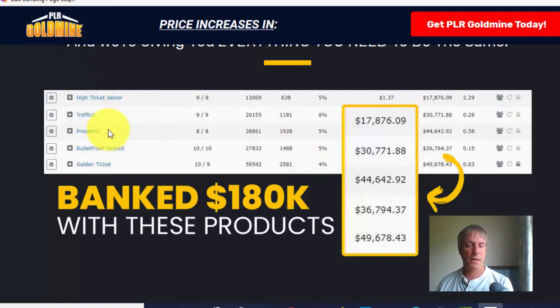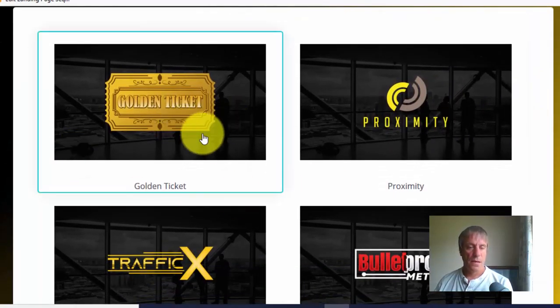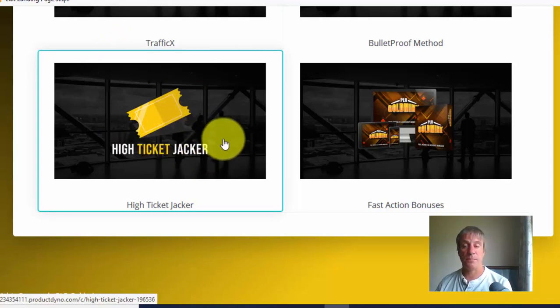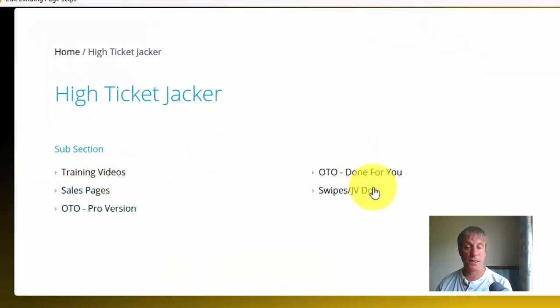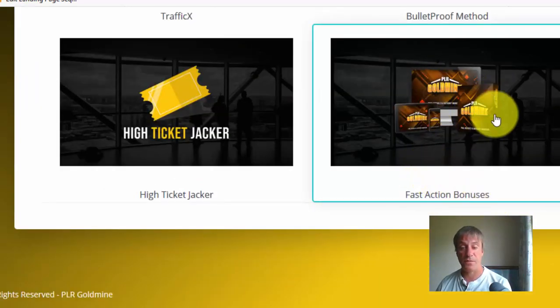Here, as you can see, these are the 5 products you have access to. So if we go into the members area, you've got Golden Ticket, you've got Proximity, you've got Traffic X, you've got the Bulletproof Method, and High Ticket Jacket. So those are the 5 products. If you come into here, you've got the training videos, the sales pages, and you can set these up and put in your payment links, and you're ready to go. These are just done-for-you products that convert, right? So if you can drive traffic, that's the only thing you have to do.